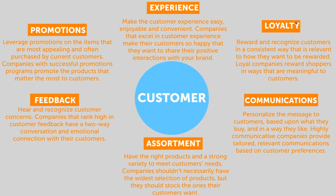And when this happens, every time our customer has a connection with our brand, we go to loyalty, because we need to reward and recognize customers in a consistent way that is relevant to how they want to be rewarded. Not like we understand they need to be rewarded. It's how they want to be. Loyal companies reward shoppers in ways that are meaningful to customers. So we need to start listening to how our customers want to be rewarded. We should do it how they want, what they're expecting from us. Remember, there is a huge expectation from our customers of having a better experience with our brand.